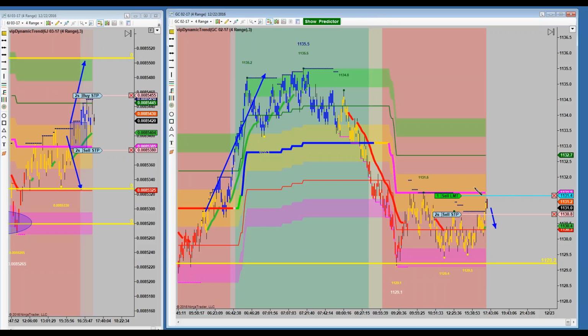Everybody see what I'm saying? You wouldn't necessarily short a BIP up here, although it's hit it twice and rolled. You might want to wait till it gets up into here and actually draw a box itself.